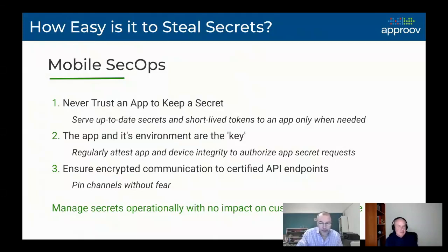So we introduced certificate pinning with the added benefit that we can now dynamically change those certificates as needed. So we no longer have to fear bricking your apps. So I think we've demonstrated what we believe is best practice for keeping your secrets out of a hacker's hands, allowing you to manage your secrets just as any other operations technique that you would use. You can change all these things on the fly, and there will be no impact on customer experience. So with that, I'd like to hand it back to David.